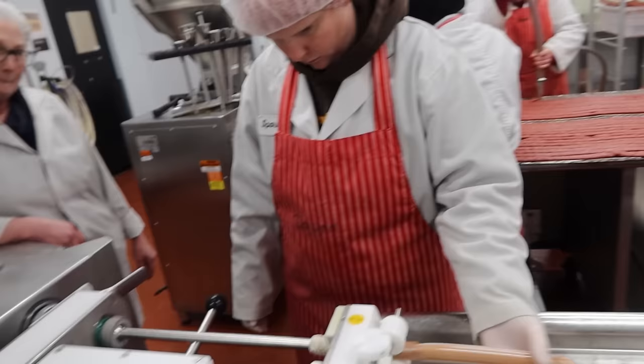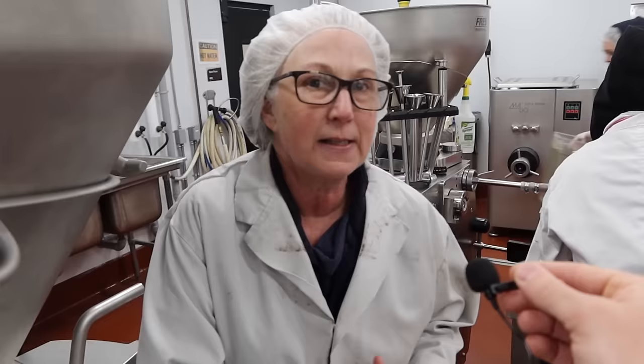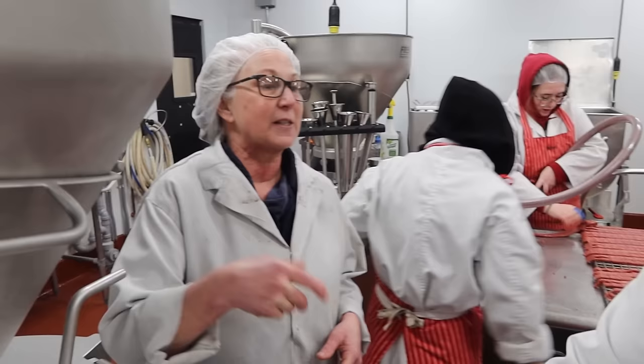Shelly, a question for you is, when I've made hot dogs in the past, they unravel on me. How many times do you guys twist them? So I've got currently 10 twists right now on this, but in the past, we never used the linker. We actually used string to tie them off. Yeah. So that's spinning 10 times every time we see it move? Yes. Jeez. So they don't unravel.